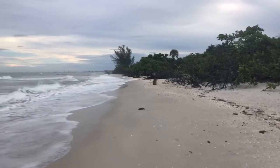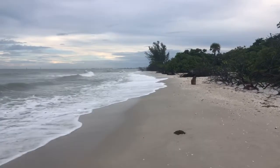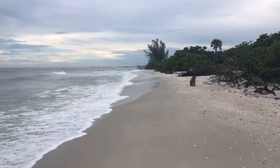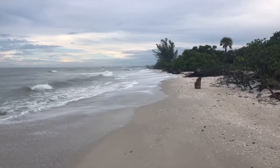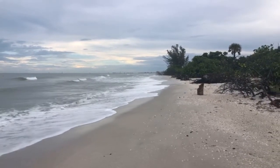It always gets rougher up here at the north end, right up here in Area 5. I think it's just because of the shape of the beach and the sandbar offshore, the way the beach curves in here. And those waves are pounding again up by those trees.